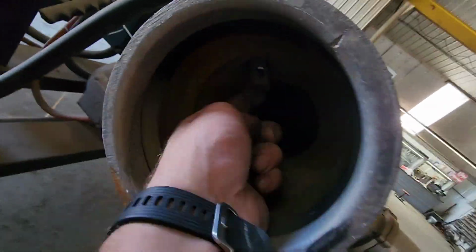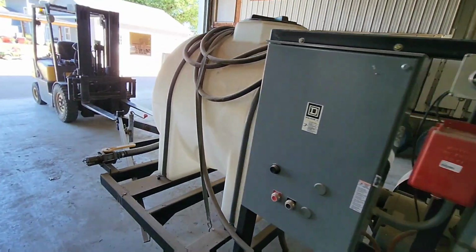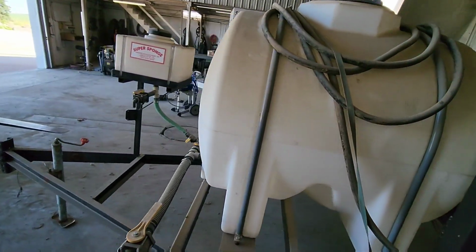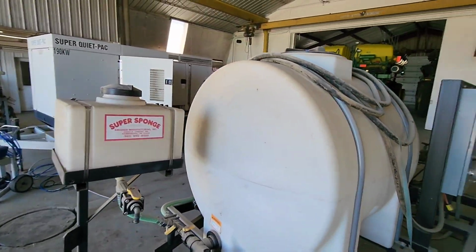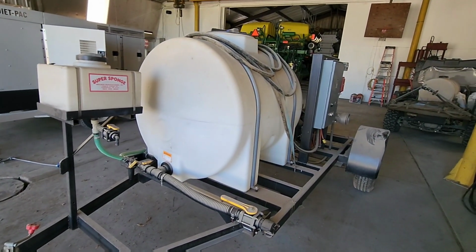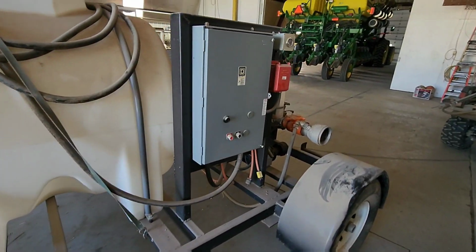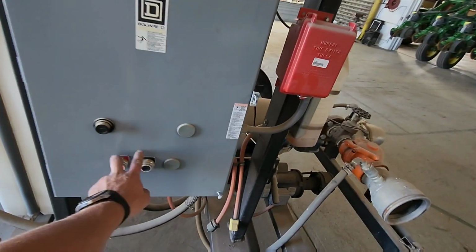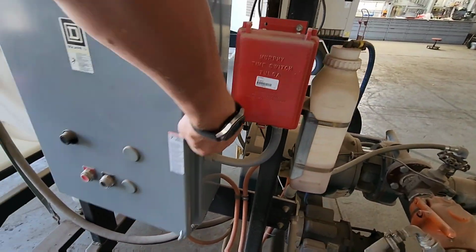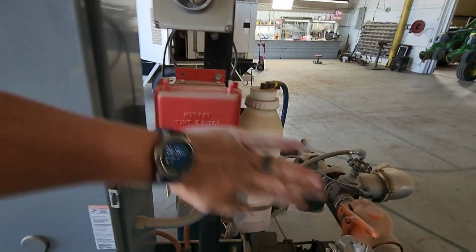Injector port with an injector in there. We can test that out while we've got it in here. This is a 450 gallon tank? Yeah, 425, whatever. We use that to put nitrogen, sulfur, whatever our fertigation stuff is in there. Goes through that tank. We've got our start and stop switches for the electric motor starter. And we've also got a timer on here.